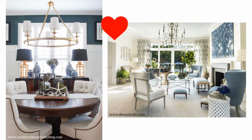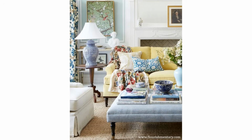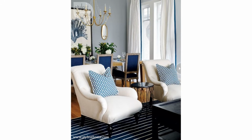In the area of flooring, both commonly use wood flooring, as well as marble or porcelain tile that looks like marble in places like the entryway and bathrooms. Carpeting is generally going to be limited to bedrooms in both of these styles. Where you start seeing differences is in the rugs. While you will see jute rugs in traditional interiors, you will typically see more Oriental, Persian, and silk rugs with traditional patterns. In new traditional, you definitely could see some of these more traditional rugs, but you will typically see a lot more natural fiber rugs like jute or sisal, as well as rugs with more contemporary patterns.